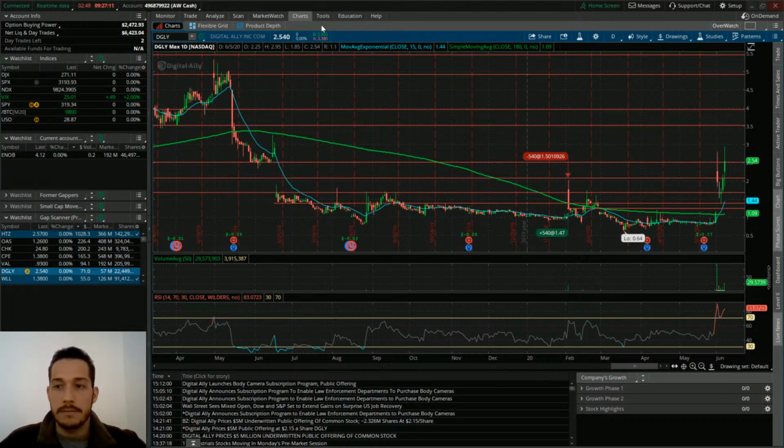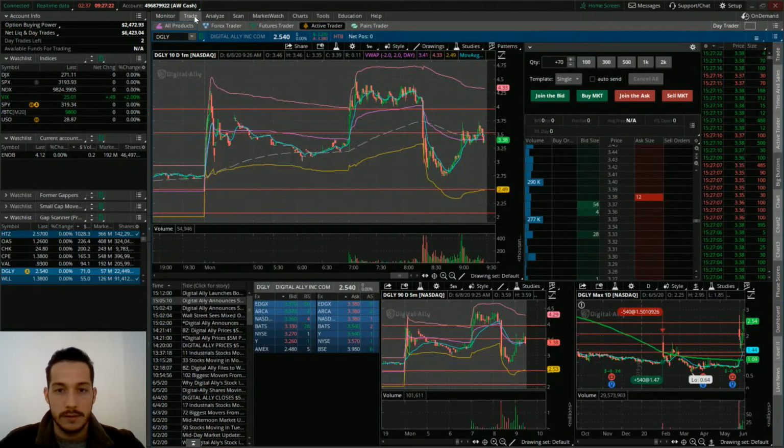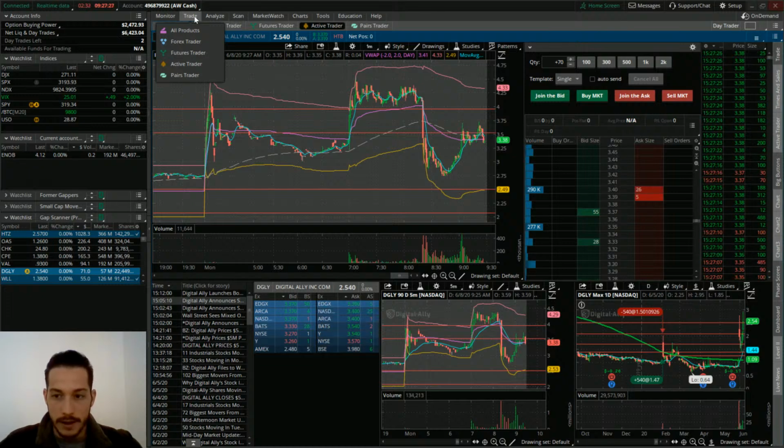It probably does have room to run, but it's really tough to say. Maybe we will see 5.5. Maybe we'll even see 6. If we see 6, then it'll be a 10 times rally since the low just a few months back. So definitely possible. But again, I'm really nervous with all the catalysts about it, the offerings.